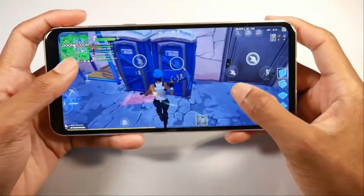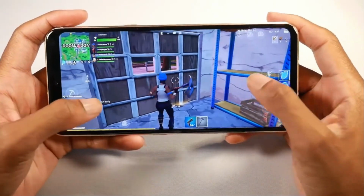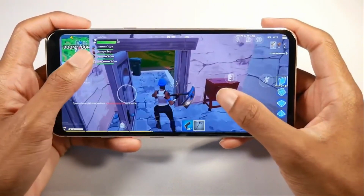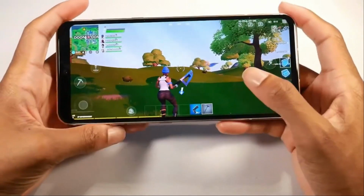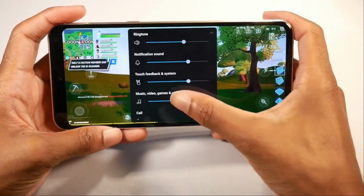The V60 also has NFC on board as well for your mobile payments, and you also have a pretty decently fast fingerprint scanner under the glass. It's not the fastest, but it definitely works. My only thing with this phone is that there's no face unlock, but the fingerprint scanner, it does work fine.